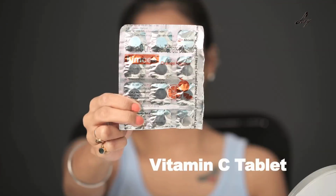So are you looking for instant glow and you have to go for a party and you don't know what to do but you want your skin to glow? I have this amazing face serum that you can just apply 10 minutes before going out. So this is going to be a vitamin C face serum and it will give you instant glow just in a few minutes. And for this, of course, you'll be needing some vitamin C tablets.